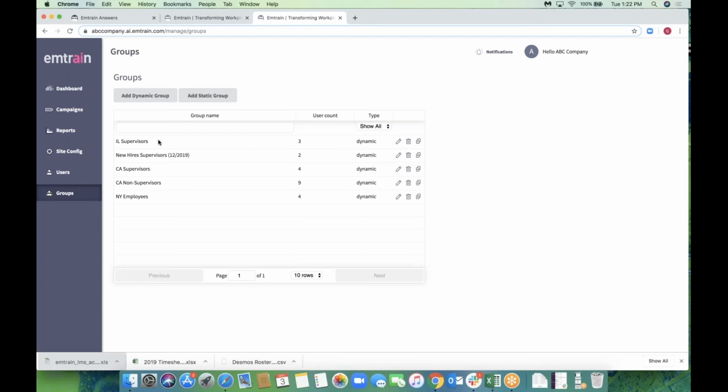Those tags, those attributes would then trigger that person to change from one group to another. So they would potentially be removed from a group like California non-supervisors and instead placed in a group like the California supervisors. So they would be moving from group to group based on the attributes that are in the user roster, whether that's manually updated or updated by a spreadsheet. The way that they change groups is by moving around according to their attributes.